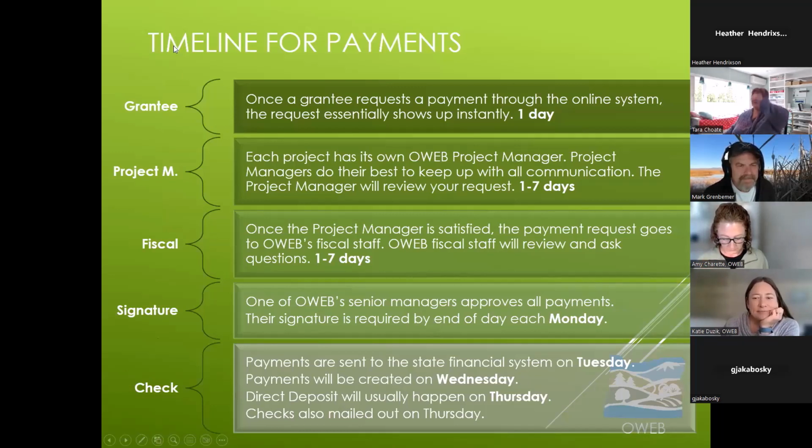People ask me all the time, what is the timeline for a payment? Once you turn in a payment, it goes to the project manager, and they have site visits and vacations and board meetings and stuff. I think most of them try really hard to process payment requests within a working week. So I'm going to say 1 to 7 days there. But I wouldn't expect it to be an overnight kind of thing in general. And remember that they can then send it back to you and say, wait, I need something else.